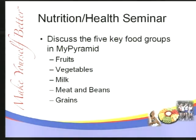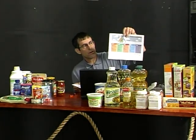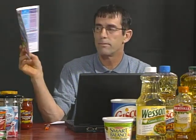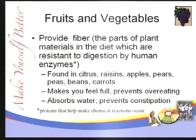And shown on these 2 handouts here are the My Pyramid guidelines for these 5 categories. They're a front and back page, and there's 2 of them here that you can use. And they're available at the local county extension office here in Muscatine. So now to begin with, fruits and vegetables.